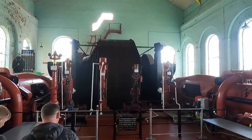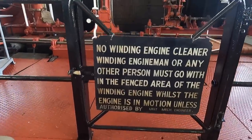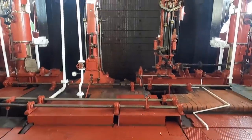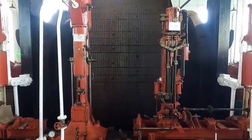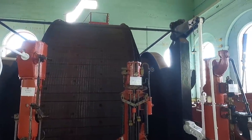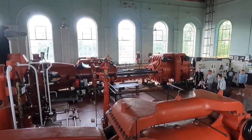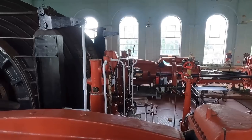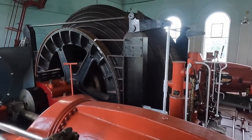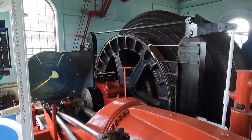Okay, so this is the largest surviving colliery winding engine of its type in Europe. It develops 3,300 horsepower at 58 revs per minute. The engine was installed in 1912 and took 2 years to put in. Although the colliery closed down in 1970, work on the preservation didn't start until 1983, and it's a damn fine job.